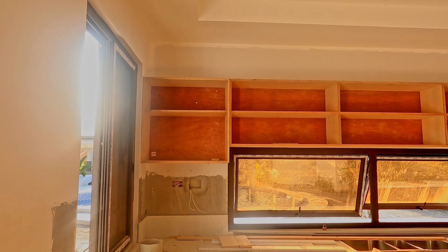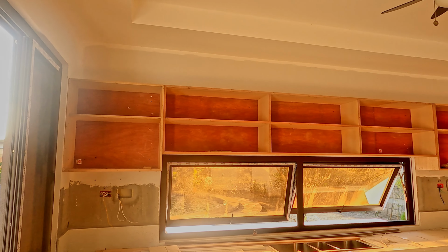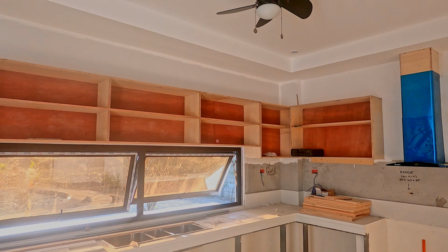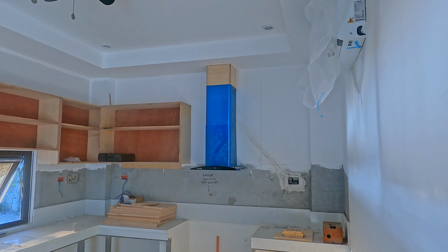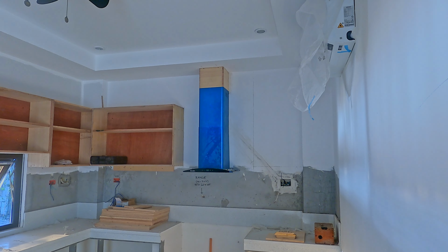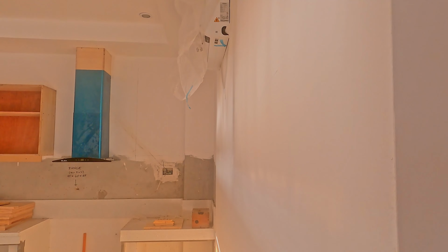In the dirty kitchen, we now have end-to-end cabinets across this wall, all the way right over there and round the corner to where the exhaust is for the oven. And there will be more than that. There'll be more along this wall to our right.